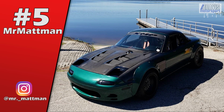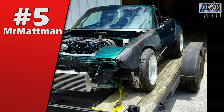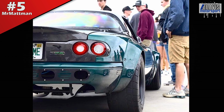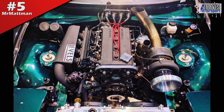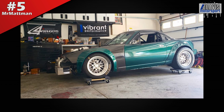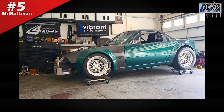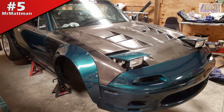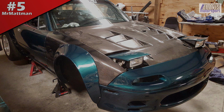Next up is MrMattman. This is a situation where the car's owner has gone all sorts of nonsensical. Big wheels, big bodywork, carbon bits and huge power. This is a real power build. Formerly a 500 horsepower 1.6 litre engine, now running a turbocharged 5.3 litre V8, this car makes it on this list for the pure insanity. It's extreme in so many ways, and I kinda like the look of it. Just about everything on this car is completely custom and it's all in the chase for a quick quarter-mile time. Somehow, this car is still driven on public roads.